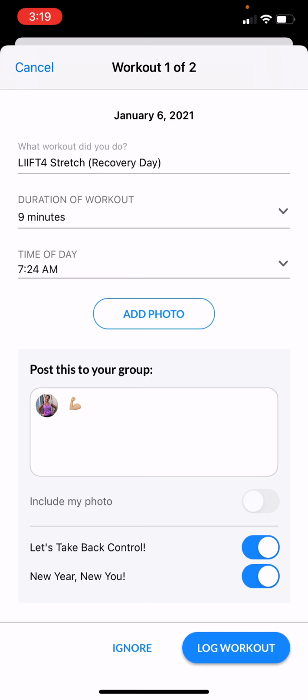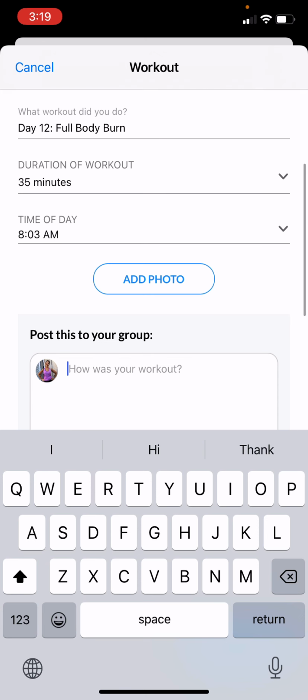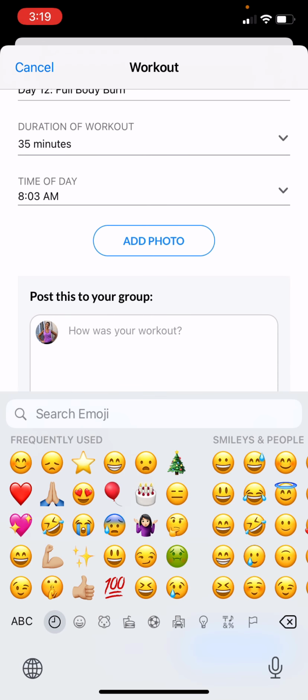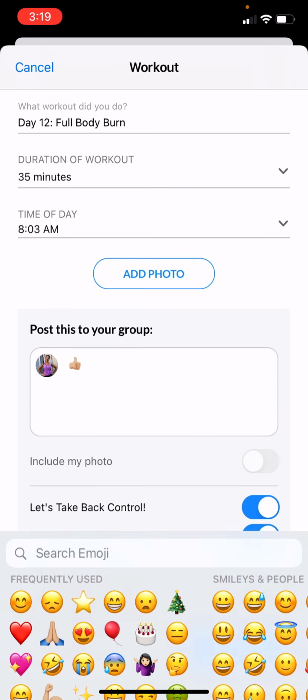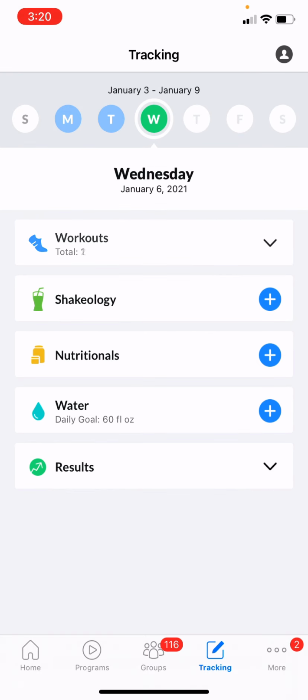Once you've added something in your post this to your group section, tap on the log workout and it goes into the BOD group. I did 2 workouts today. One was just a stretching workout. One was an actual workout. So I'm just going to post a couple of little icons here. And again, if you're involved in more than one group, you can select or deselect which group or groups you would like to post your workout to, and then click on log workout again, and it will be included in there.